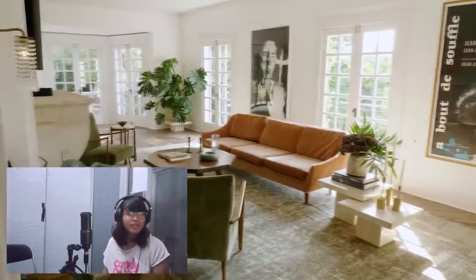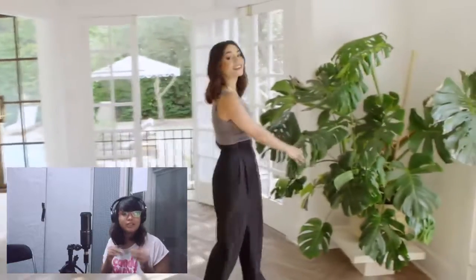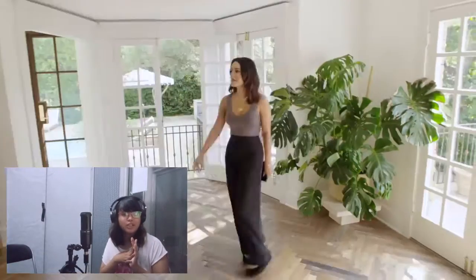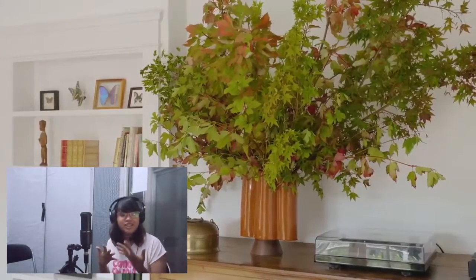I love big plants. I think it's so important to just bring life into your home. As you can see, my monstera is doing very well, and we just love big bouquets.